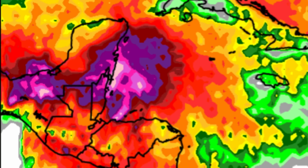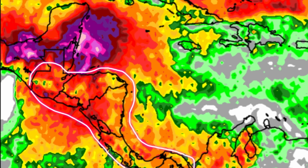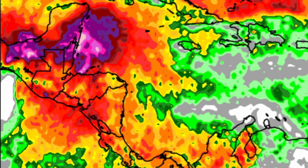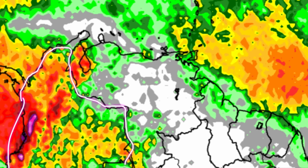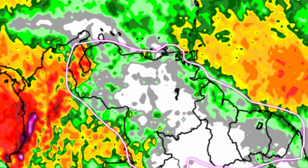And then for the rest of Central America, parts of Guatemala, Honduras, El Salvador, Nicaragua, Costa Rica, Panama, there could be some scattered showers and thunderstorms around. The area is kind of generally active. Down to Colombia, similar story here, especially towards the Pacific coast. We can see a little bit more color. And as we head to Venezuela through the Guianas, there could be some scattered showers and thunderstorms around. Nothing too crazy though. Similar thing expected for the ABC Islands.